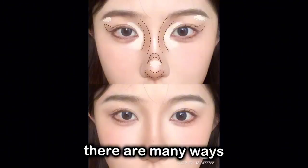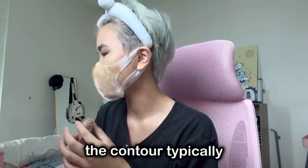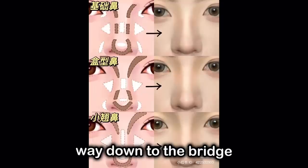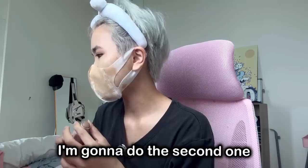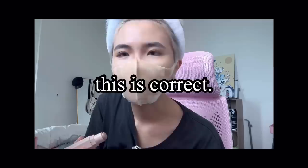There are many ways you can contour the nose, all with the same intentions of making it look smaller, thinner, and taller. The contour typically does not go the entire way down to the bridge, just at the tips and at the top from the eyebrows. I'm gonna do the second one because I think it fits me the most. Go from your eyebrow to here first. Yes, this is correct. I'm so smart.